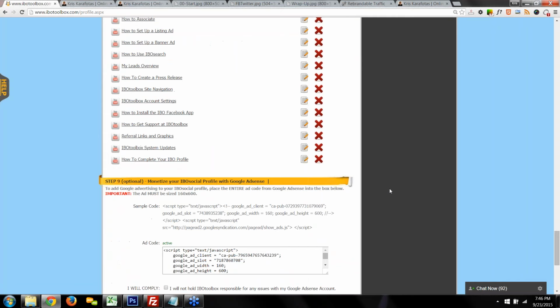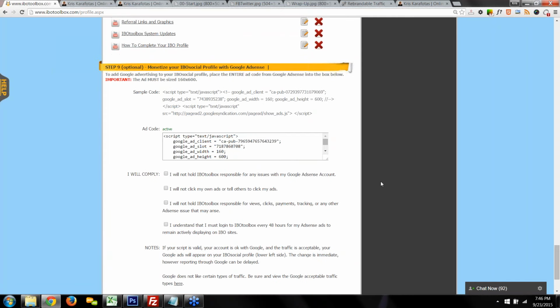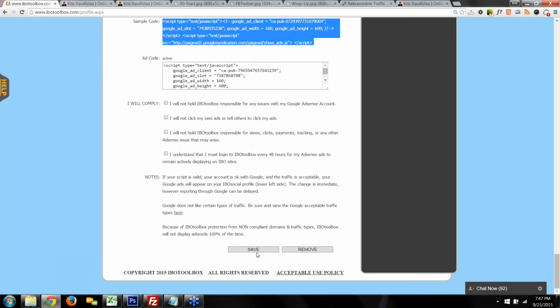Then step nine is the opportunity to monetize your profile with Google AdSense. So you're going to create a free Google AdSense account with Google. You're going to look for an ad sized 160 by 600, and within your Google AdSense account, you're going to find a script that looks similar to this, which is the ad code. You're going to copy that and paste it in here to the box. You're going to comply with the terms and conditions here by checking the boxes and click on save.